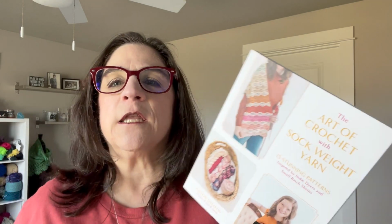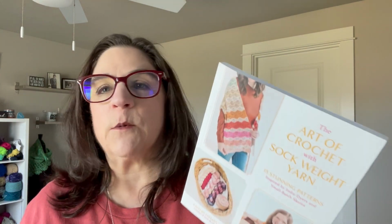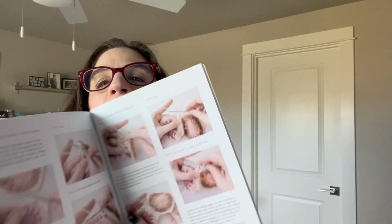I will put a link in the show notes to the book. I may do a full-on review later on, like I said, but because I wasn't feeling well last week, I really haven't been able to really see how detailed the patterns are. She does have a lot of how-tos in there. That's wonderful, especially if you're a more beginner crocheter.